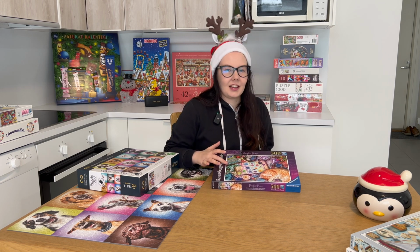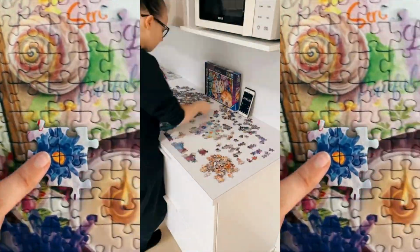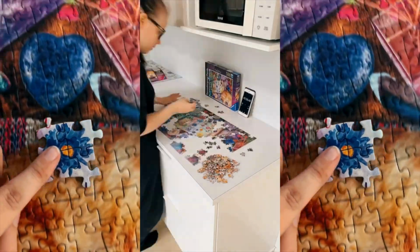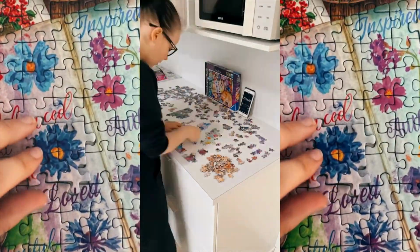So this was definitely my favorite. The name of the puzzle is Purrfect Piece. You know, perfect, like a cat written. And I just absolutely love this so much.